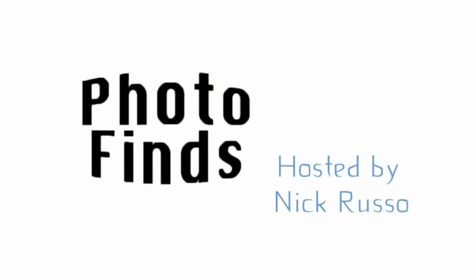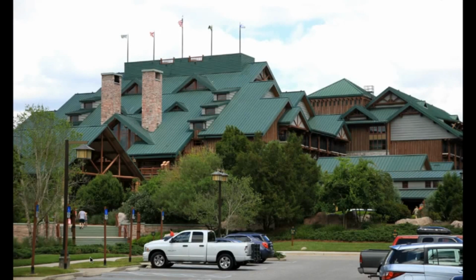Now with that said and done, let's begin. This week we're starting out at Disney's Wilderness Lodge. Now this is one of their deluxe resort hotels. And we're going to make our way up to the main lobby.